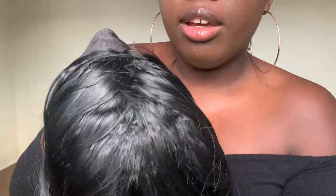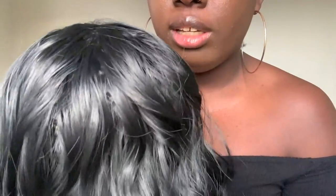Also, if you look here, the tracks are showing fairly easily in the back. Yeah, this is a no. And I don't want to waste y'all's time, so let's just move on to the next one.